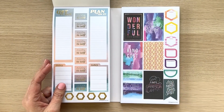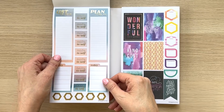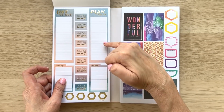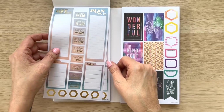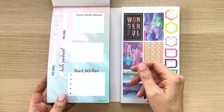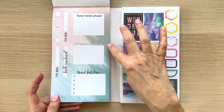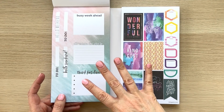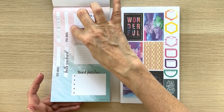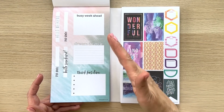And some of them might be from the new sticker books that I have not really looked at yet, so that's possible. List it out, plan on it today. These are cool. I like those. It's kind of ombre-ish. Think positive, dream it, do it, busy week ahead. I love when they give us backgrounds like this because I can totally cut around the background and use it. You know, I like to use every part of pages like this.